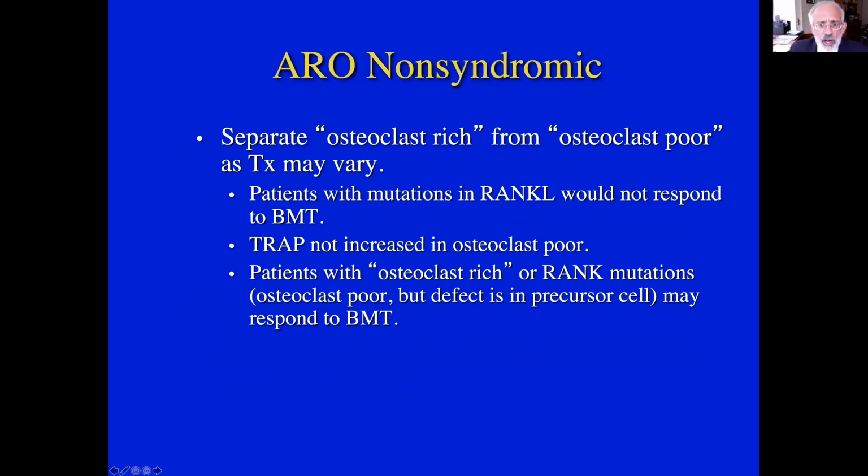The recessive forms, we typically separate into osteoclast-rich, which are the majority of the recessive forms, from osteoclast-poor, as the therapy actually varies. Patients with mutations, for example, in RANK ligand, will not respond to bone marrow transplant. Biochemically, the tartrate-resistant acid phosphatase is not increased in the osteoclast-poor, and the patients with the osteoclast-rich forms may respond to bone marrow transplant, which is actually the therapy of choice for these patients.